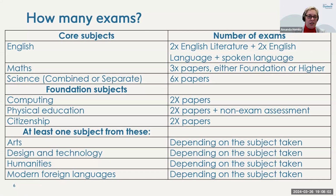So there's an awful lot of exams for year 11 students to go through. And my heart goes out to anybody that is in year 11. I've got two teenagers, and they've both gone through them. It is a very, very stressful time. And if you look at the number of papers that they have to sit, it's no wonder that it causes quite a lot of stress. And so we need to have that understanding about how stressful it is for our teenagers to go through.